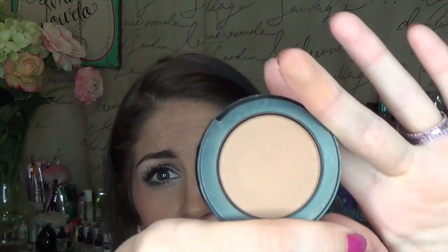I don't like bronzers that have a lot of orange in them. This one is the Too Faced Chocolate Soleil bronzer. I really like this one. It's just a nice, cool toned bronzer. It doesn't have any shimmer in it because I really like to use my bronzer to contour. So those would be my picks.